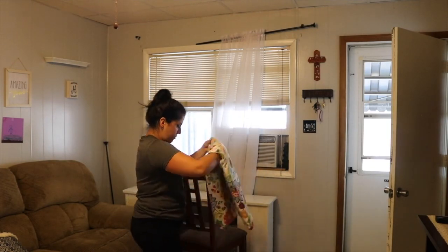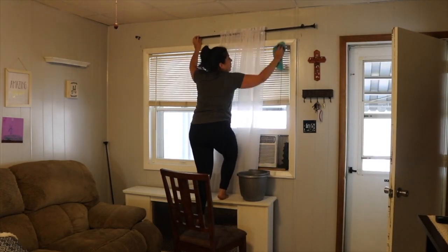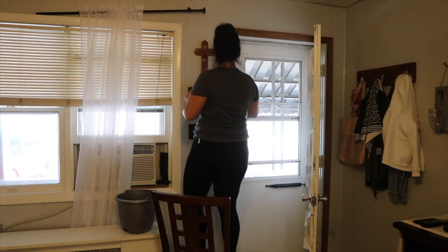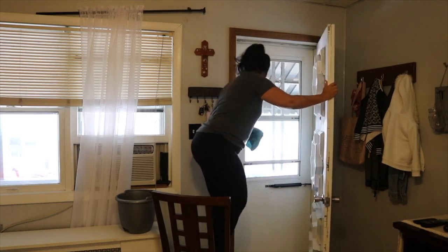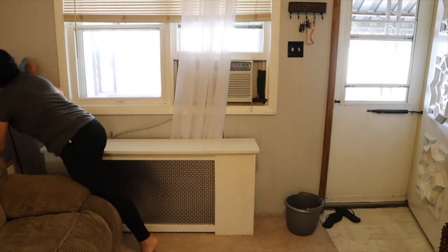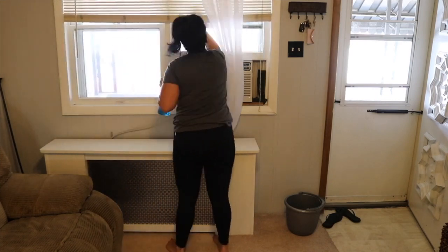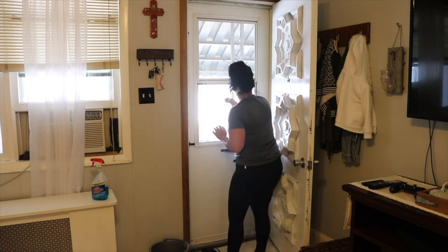Now I'm in the living room finally, and I'm going to take down these flower curtains and put those away for the season, and I am going to wipe down the blinds by this window and clean the window area. So I'm just going to continue wiping down the walls and surfaces in the living room, the front door, anything that really needs to be cleaned. And then of course I'm going to also do the windows in here, especially my front door window, which is always covered in fingerprints from the kids, so I do that pretty often.